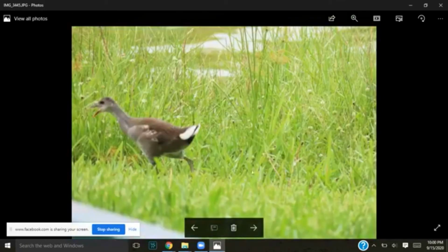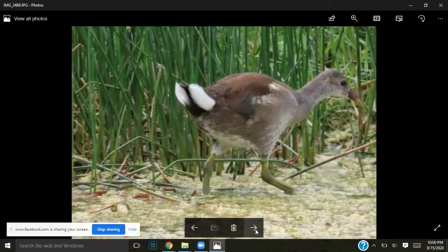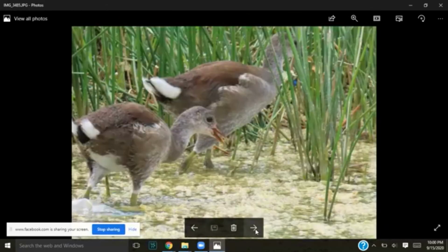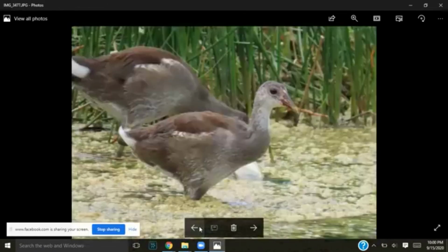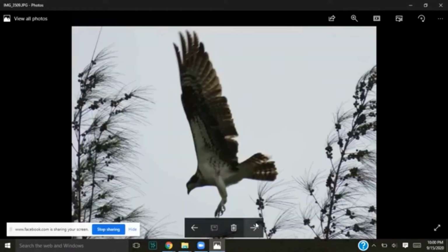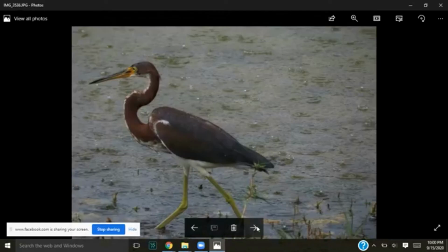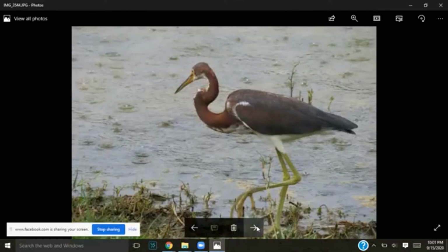Here goes that gallinule. Here's the baby. It was screeching. Baby gallinule. And here's the mama. And here's some more of the baby gallinules. Aww, they're so cute, little babies. They got big old feet. I don't know if you can see it. Oh, look at that. See? Hold on, let's see if you can see the picture of the big feet. Nope. Not in this one. Okay, we have a nice osprey up here. There goes another tricolored heron in the rain. It started raining, so I had to get under the tree.